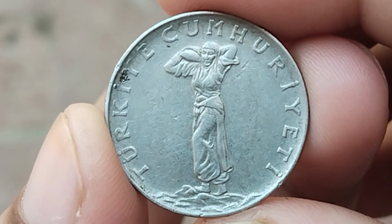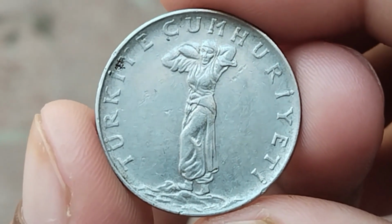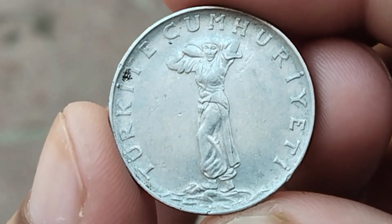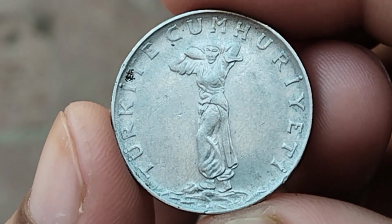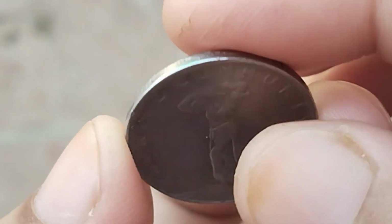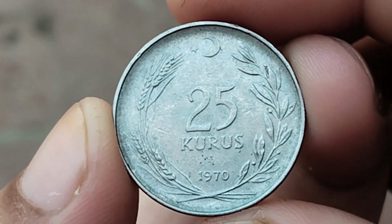The 25 kuruş 1970 coin, with its unique design and historical significance, has caught the attention of both Turkish collectors and international buyers alike. Now, here's where things get even more exciting. While the majority of 25 kuruş 1970 coins are valued at several $1,000s depending on their condition, some of the rarest and most well-preserved examples have been rumored to reach the $1 million mark in private sales and elite auctions.